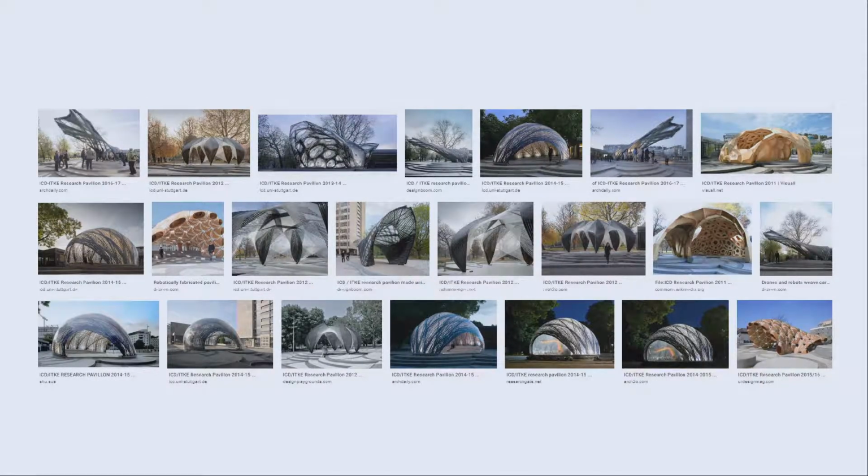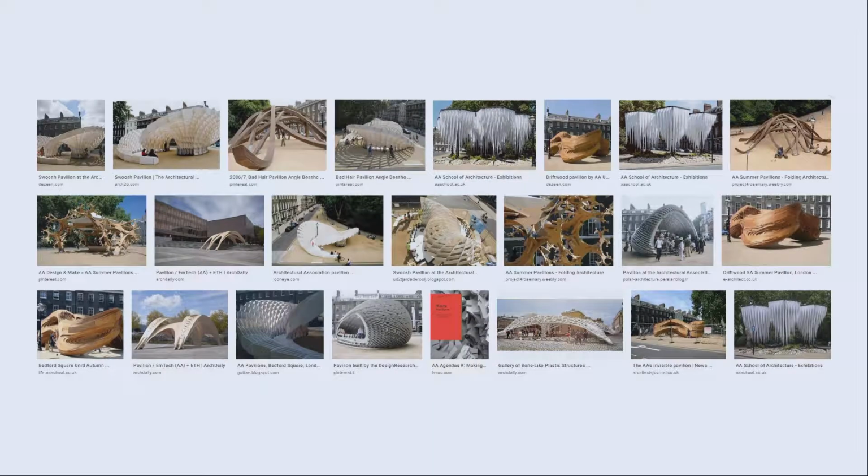And the ICD pavilion, nothing bad about it, but they're all a bit maybe engineering focused. So the question is really, what is the status of these pavilions today? Why as architects do we want to build these pavilions? And what are we looking for when we build those?